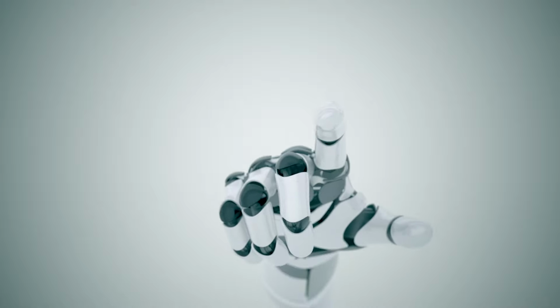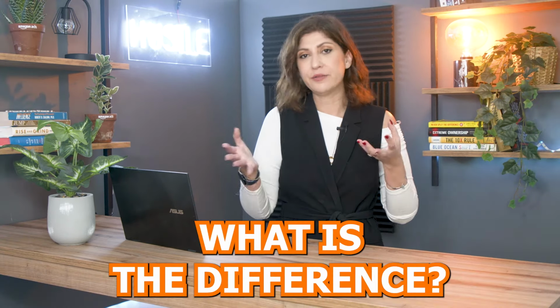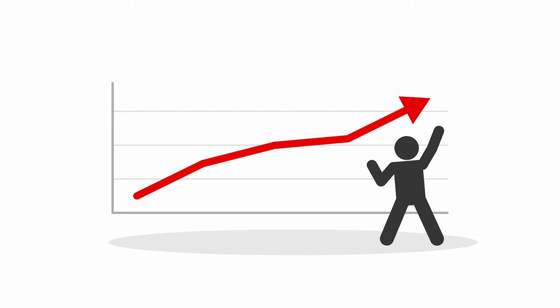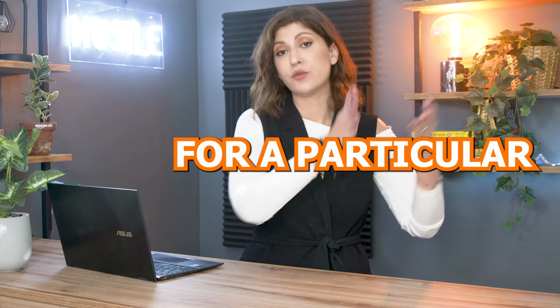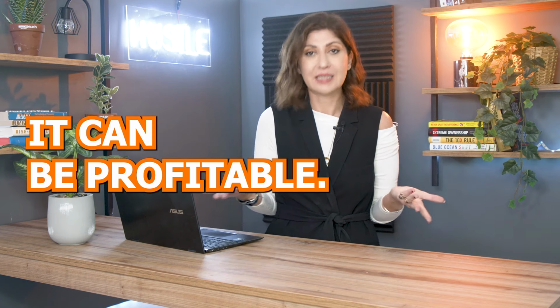Now, I do know that a lot of sellers focus on revenue, like how much revenue they are generating. But it's very important to not just focus on revenue, it's very important to focus on profitability. What is the difference? Revenue is how much sales you generate. And if you log into your Amazon Seller Central, that's exactly what Amazon is also going to focus on. However, revenue is just the amount of sales, and it doesn't take into consideration all of your costs. That's why you need to look at your profitability, and that's why you need to know your Amazon fees for a particular product prior to launching it so that you can figure out whether or not it can be profitable.